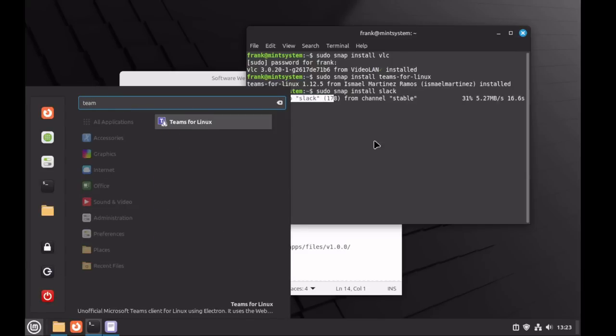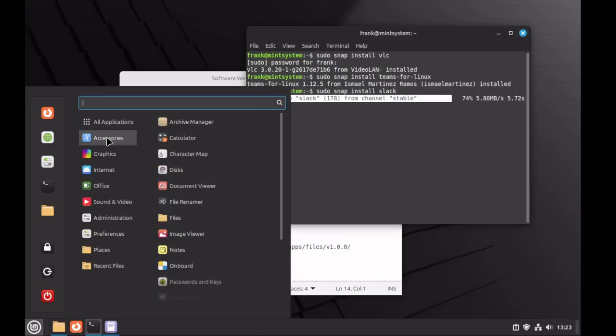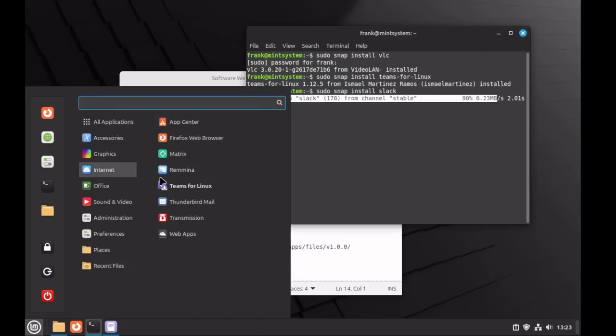So there's Teams for Linux. All you have to do is just type it in. It's just that simple. It'll find it directly in the actual Start menu. Now, if you decide that you don't want to type it in, you could figure out where all this stuff sits. I mean, you know, Internet, Teams for Linux.